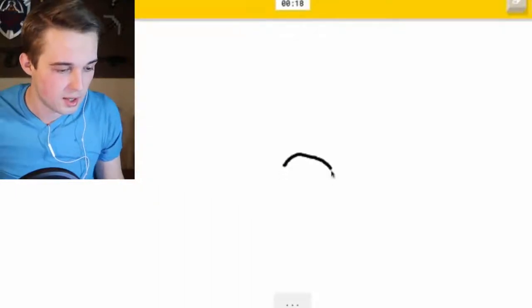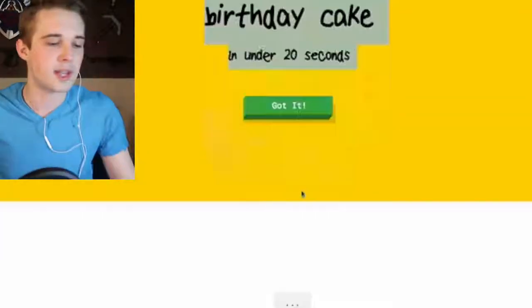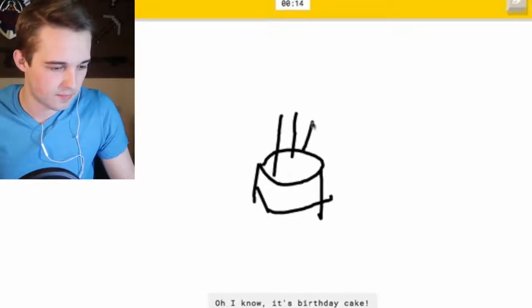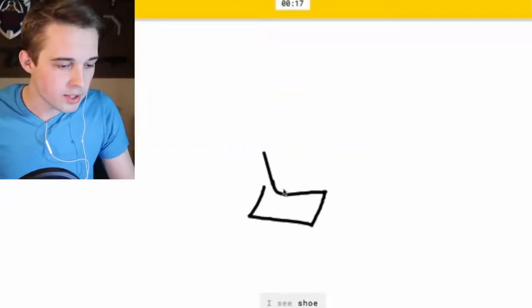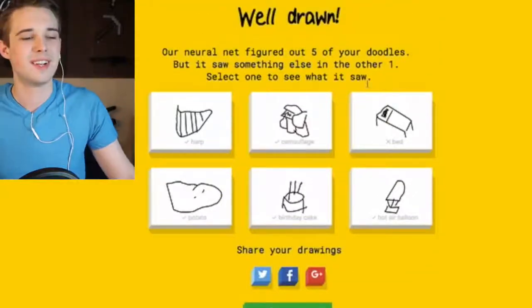All right, but we can draw a potato. Potato's super easy. I see like moon. That, and then you... Oh, I know. It's potato. See, you even know what was going on. Birthday cake. Also super easy. We draw a circle. I see another circle. Or potato. Or bottle cap. Oh, I know. It's birthday cake. Hot air balloon. Also very easy to draw. Triangle. Like, come on. Or television. Well, oh, I know. It's hot air balloon.